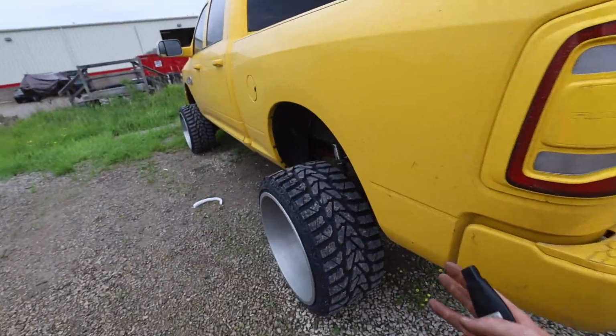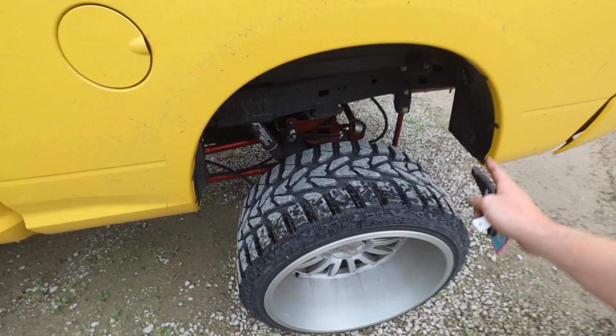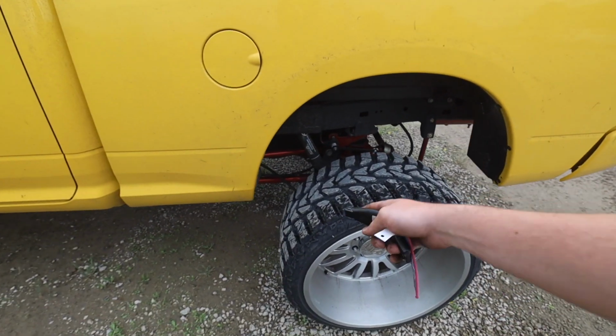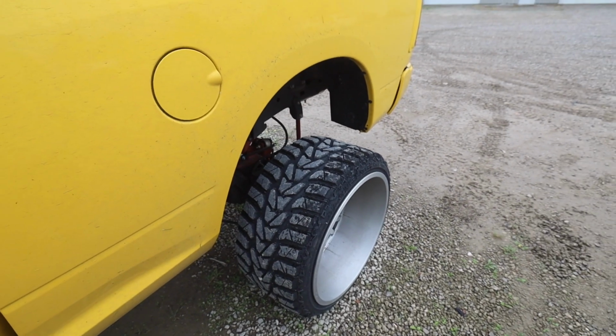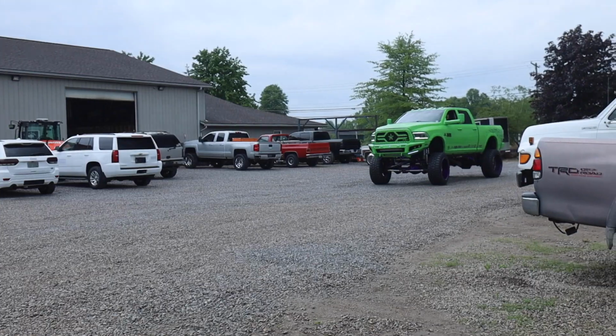And then also two this way, because if they mount them the other way, the tread that digs in will literally be facing the wrong way. So other than that, super quiet, super smooth, it's pretty much straight up highly recommended.